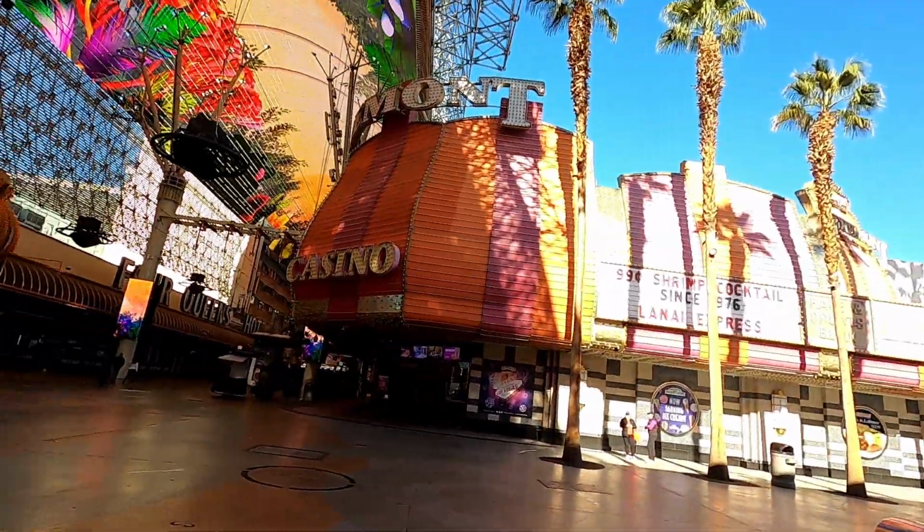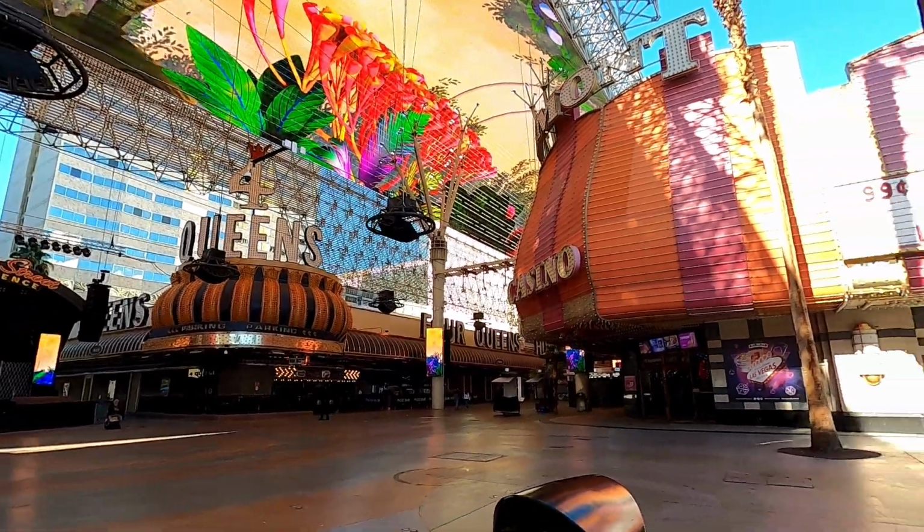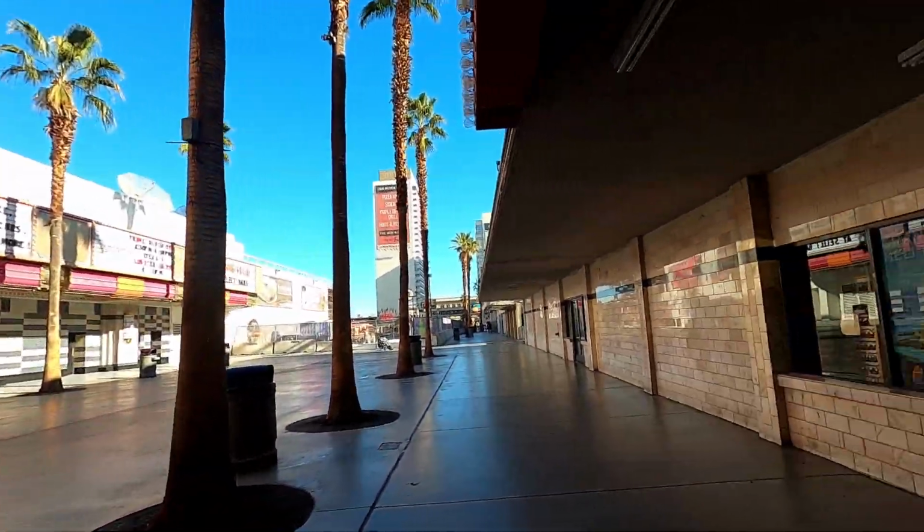I really like how quiet it is in the mornings. You can see, in addition to all the beautiful hotels, there's Four Queens right there. Nice view of that, maybe a photo, but how quiet it is here on the streets. Really, really love that. Get your own space to be able to walk around. It's quiet, so you can make videos and all that good stuff.